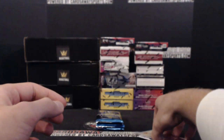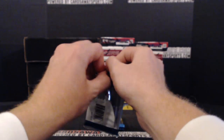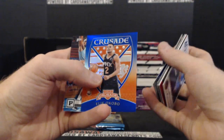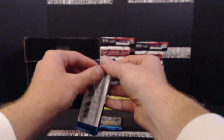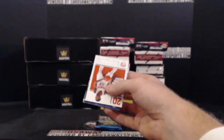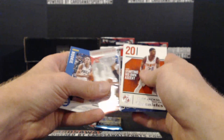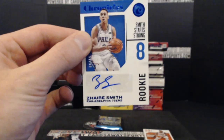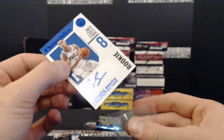Shea Gilgeous Alexander. Three packs left. We still got one more hit coming, I believe. I think the Mutombo came out of the first pack. 249, Shea Gilgeous. Number to 99, Ellie Akelbo. 149, Troy Brown Jr. And rookie, Philadelphia, Zaire Smith. Bam. Number to 49. Zaire Smith for the Philadelphia 76ers. Philly. Going to Elliot C.